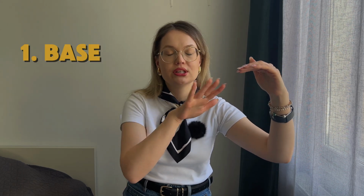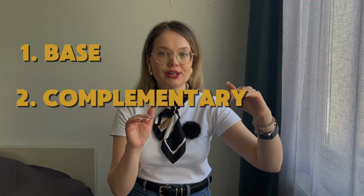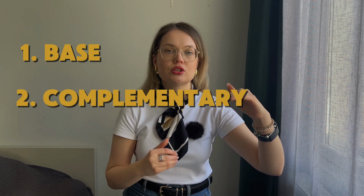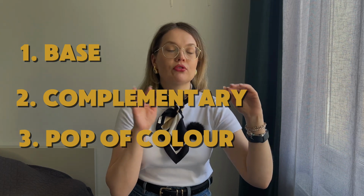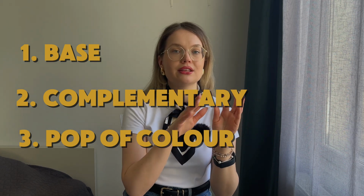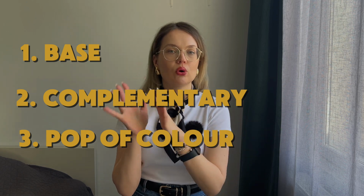Try to stick to 3 colors in your outfits. And I would divide them like this: 1 color being your base, so usually this is your more neutral color. 1 color as complementary, so it fits with the other colors or is in contrast, like black and white. And 1 color is your pop of color. And you can also implement this pop of color in the shape of your accessories. You don't need to have, let's say, a red t-shirt.